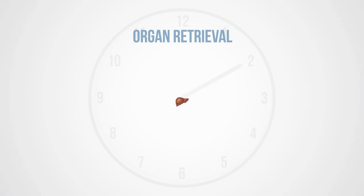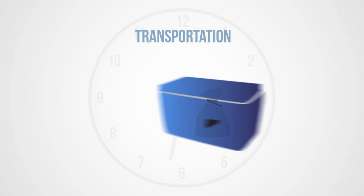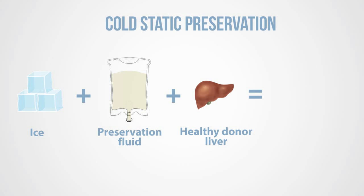Conventional liver transplantation requires organ retrieval, preservation, transportation, and finally, transplantation, ideally within 12 hours. Standard techniques of organ preservation have relied on cold static flush preservation to slow down metabolism and minimize cell damage. However, this is only effective in healthy donor livers. Livers like those retrieved after cardiac death don't fare as well.